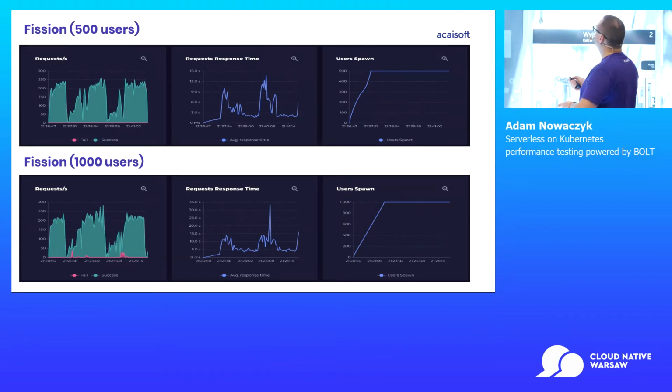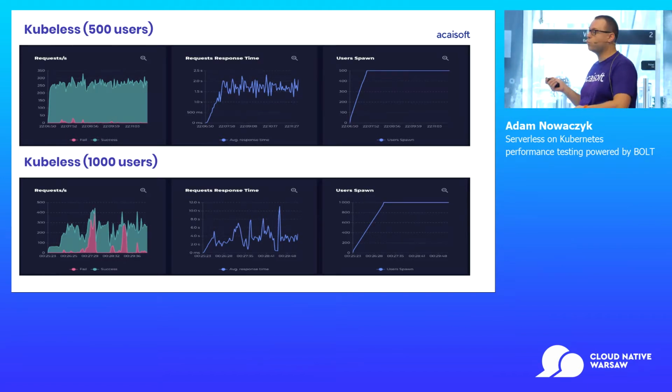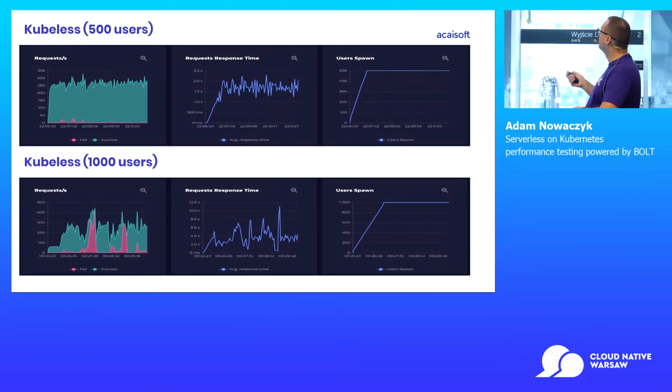But we have basically a full success rate here and still have these drops, which we'll see are not happening if we go with Kubeless. So Kubeless seems to have a more stable load, but even for 500 users, it had some drops. So it had problems with timeouts, and then going through 1,000, we see that something bad is happening here, and we still haven't really figured out why. But probably when the load is hitting 300 requests per second on this cluster, in some way Kubeless really couldn't handle it. So that's interesting.